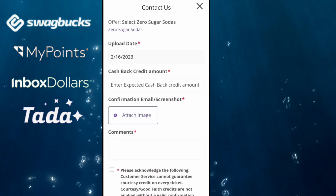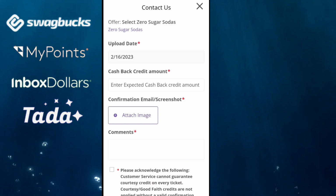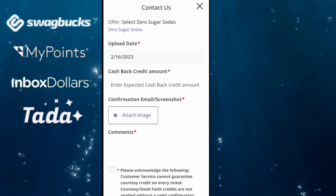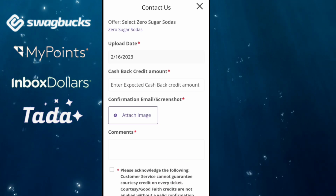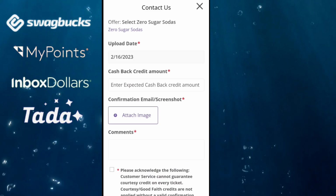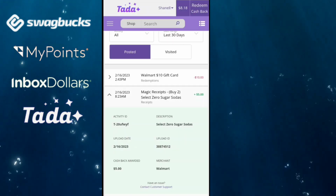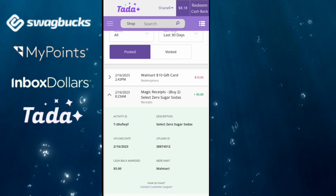All right, you put the date, you put how much you're supposed to get back, and the confirmation email screenshot. That's basically just you going to your email and screenshotting so that they know you are who you're supposed to be. And then whatever you want to put in your comments, you check the box and you submit. That's exactly how you do it. And I want to say it's like that for all of them.